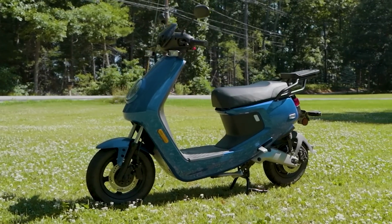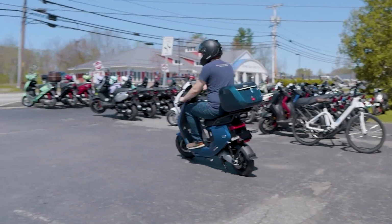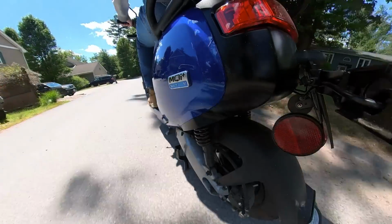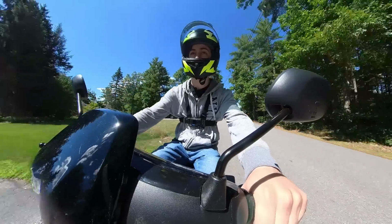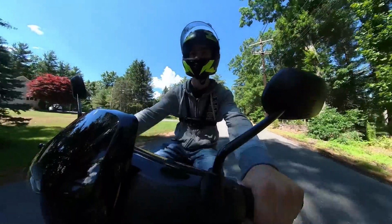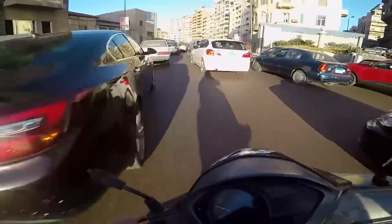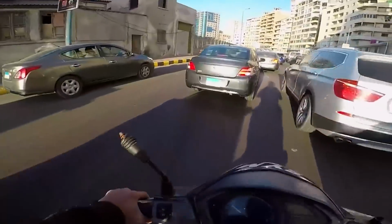Firstly, it's very comfortable. The seat is soft and wide, the seating position has your feet out in front of you, the suspension is buttery smooth, and you don't have to pedal the damn thing, so there's no worries about sweating or chafing. Next, it's faster than a lot of e-bikes out there, clocking in at 30 miles an hour. In some states, you can even split lanes to skip traffic, making it faster than driving a car. And lastly, it has great road presence.